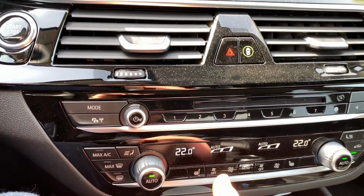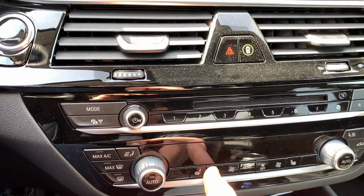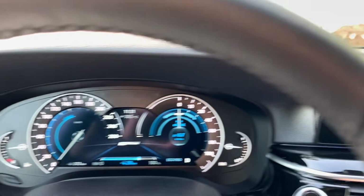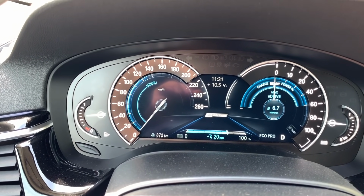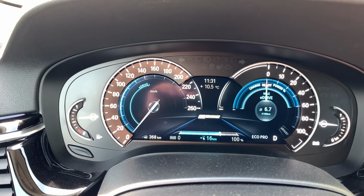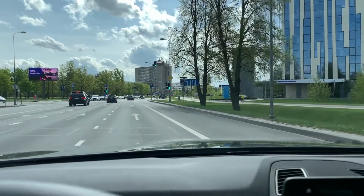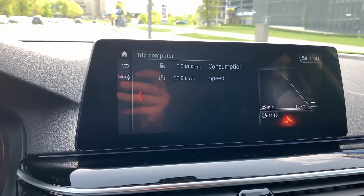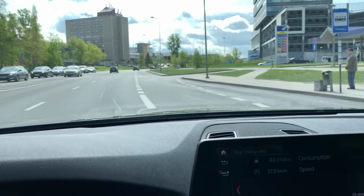Let's try what is the effect of climate control. Switch it off, and we just added 4 kilometers, but it's quite uncomfortable to drive without climate control, so let's switch it back on, and the range dropped. Now we are approaching my office, and in total 15 kilometers driven.